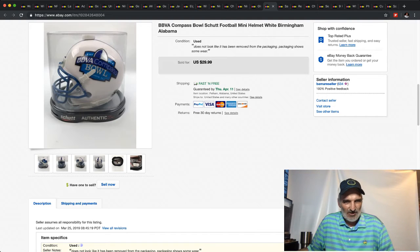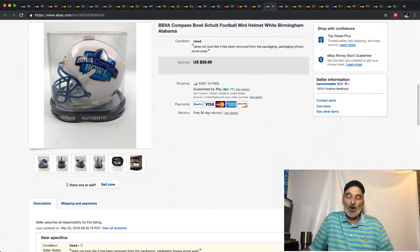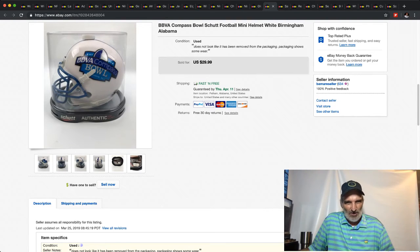It didn't have any signatures or names on it. It was just one that was probably given away or maybe sold during the time leading up to the BBVA Compass Bowl, which is held here in Birmingham, or it was at some point. I don't remember what year it was. But I got $29.99 with free shipping. I had it listed for probably about 2 months. I think it had to go priority, and it cost me $7.25 to ship, so not bad.